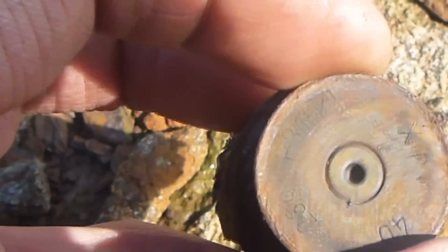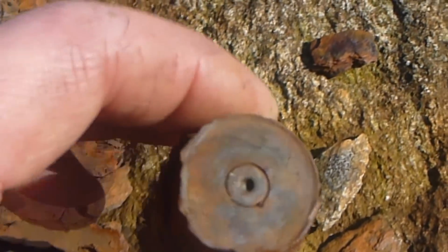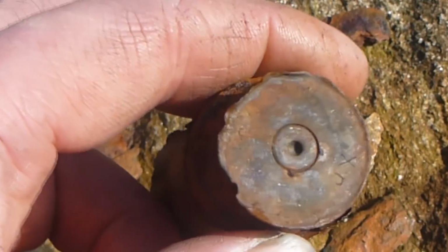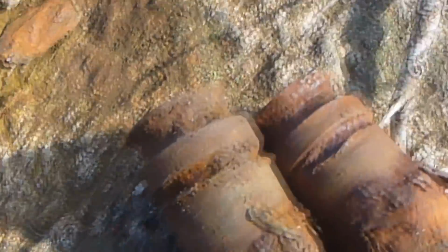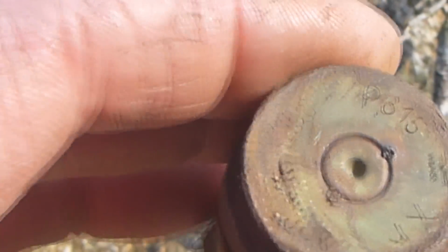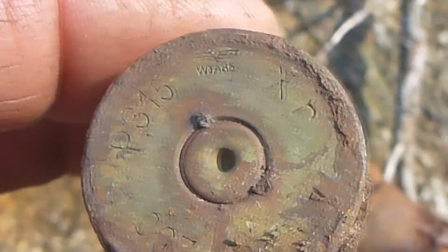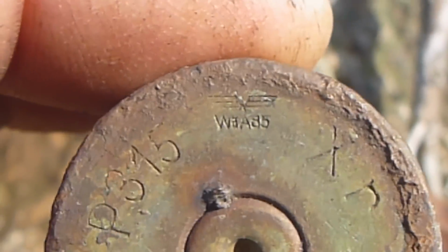P315 and 269 X. Is that a P? Look at that. And do you think that there could be a number on the other ones as well? Yeah, that looks like 315. Looks like the same. And wow, that is amazing. Yeah, look at that, P315, and you can see the Waffenamt Eagle there. Look at that. I'll zoom in. That's the Waffenamt Eagle.